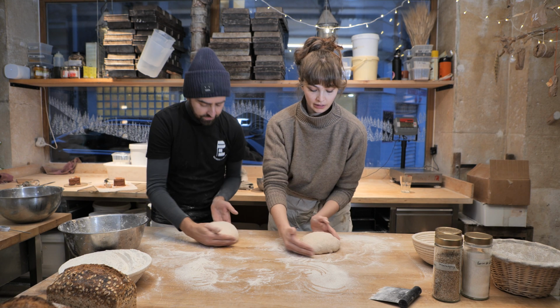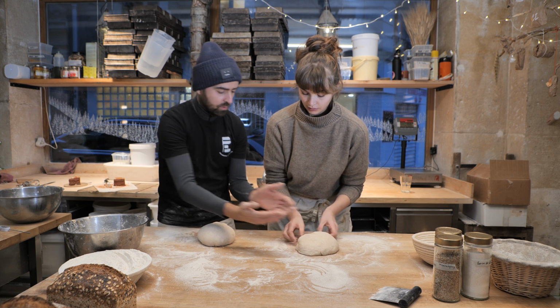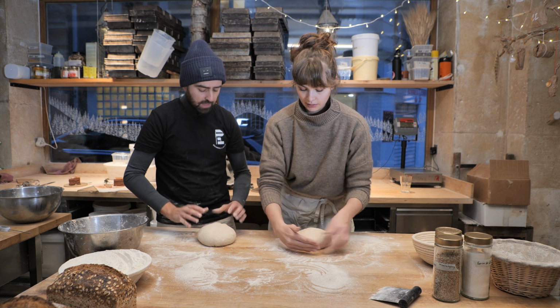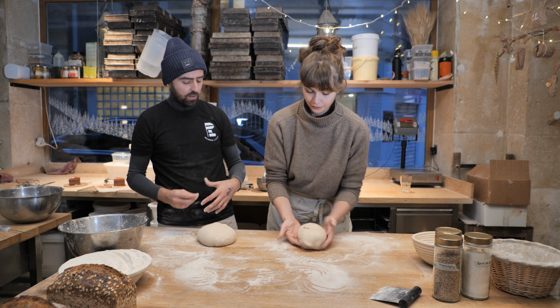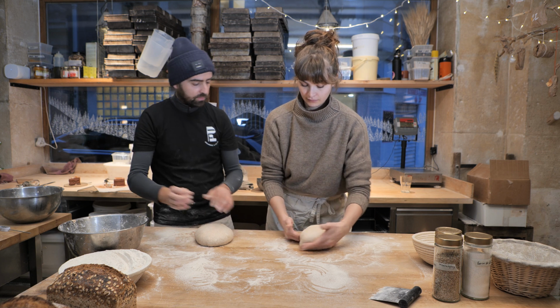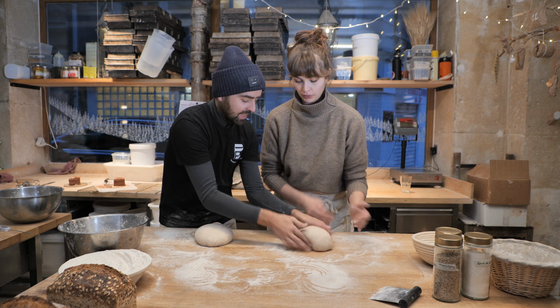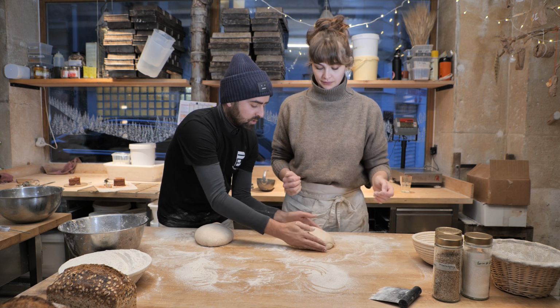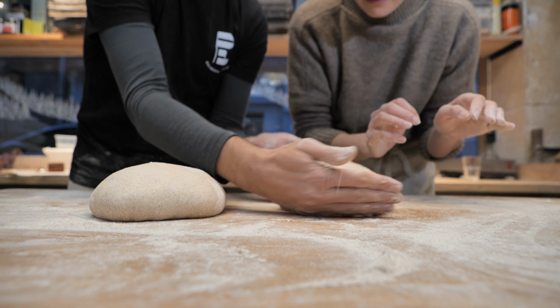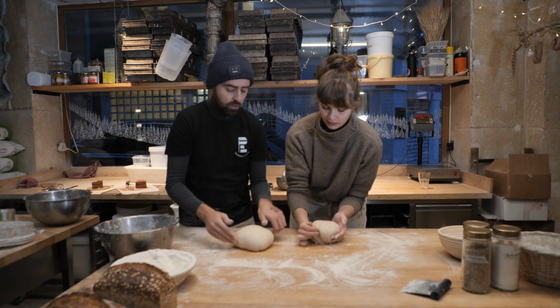And when you do that, you have to really... The upper part is stretching, so it makes the bubbles of air that are inside just move around. So that's why you need to put it like this, under. So you stretch. Now we can't work the dough endlessly.